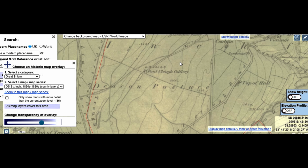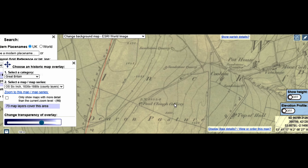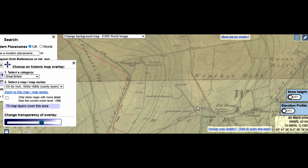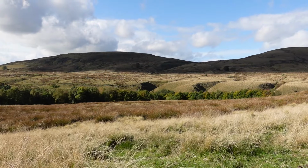So the original Foulclough was actually up here, and we have got some surprising information that's come about that I'm going to write down on Facebook. That's where the pit is today that we know about. So anyway, there we are. This is our destination. But sadly, as I said, the weather was inclement, so we need to come back again at another time.